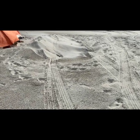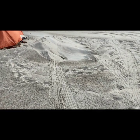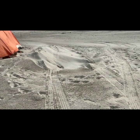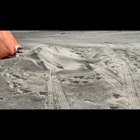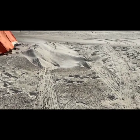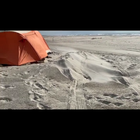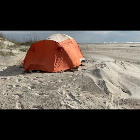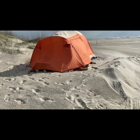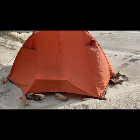So I think according to just some basic physics right here, I think that this was because she didn't have a complete shield. She just used her truck, but she didn't take advantage of wind dynamics. So that's what you get. Now her tent did very well, but she was taking a lot of wind and sand inside of her tent. So let me show you what that looks like.